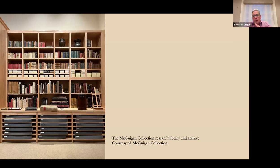But very rarely do I buy something that I haven't either seen myself or had someone look at on my behalf or had a very good condition report. And very often, if it's, let's say, from an auction that I haven't been to, I ask for photographs. I ask for the auction house to unframe it. I want to see the back of it. I want to see how it looks out of the frame.